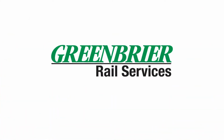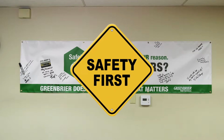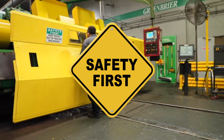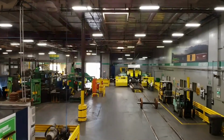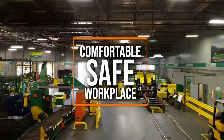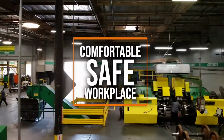The most important safety feature starts with a safety-first attitude. A commitment to safety is non-negotiable and is everyone's responsibility, including yours. Greenbrier Rail Services strives to achieve a comfortable and safe workplace, which contributes to the welfare of our employees and the development of our business.